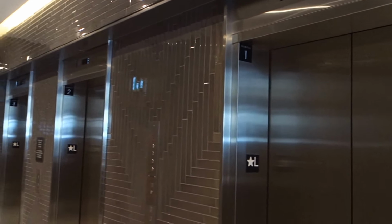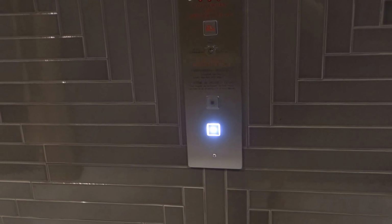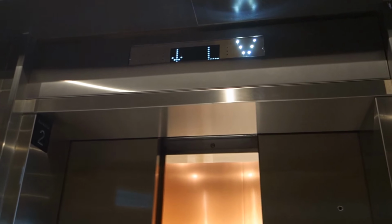These are going to be the elevators at the Andaz Byward Market in Ottawa, Ontario. Let's see what we got. Looks like we got some Thyssenkrupp. Yep, we got some Thyssenkrupp Northern elevators.